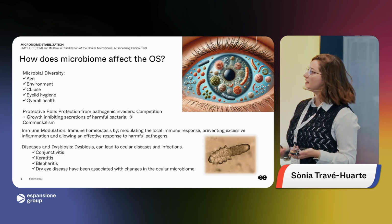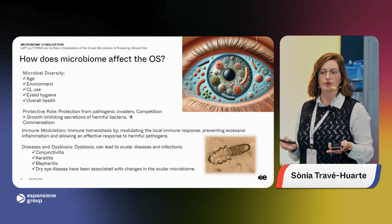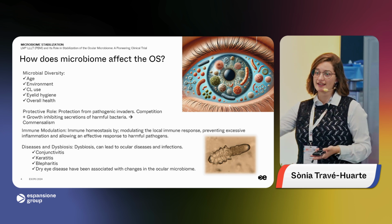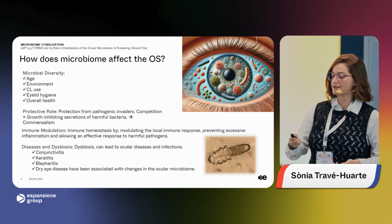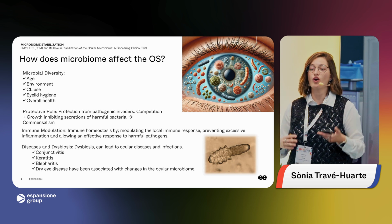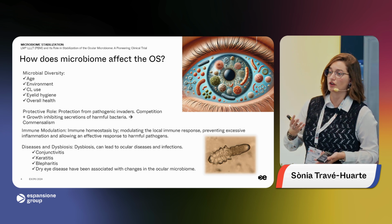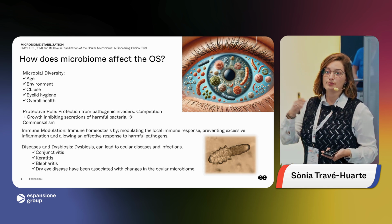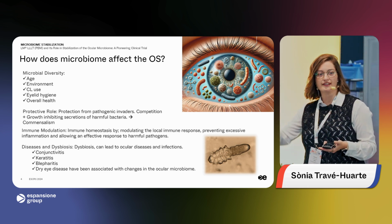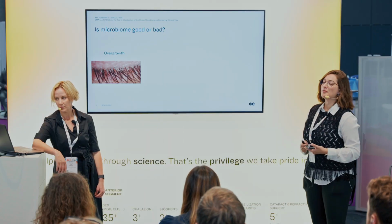But what it does is modulate homeostasis. So basically, it helps us with that immune response, it balances it out, and it prevents an excessive amount of inflammation. It detects that inflammation, and then it acts upon it. Now, an issue that we can have is dysbiosis, so when we have changes to that flora, that has an impact on the response on the ocular surface. When we have blepharitis, Demodex, conjunctivitis, all of that is sort of a cycle. One thing can lead to the other, so we need to be careful and manage these accordingly. So is microbiome good or bad?